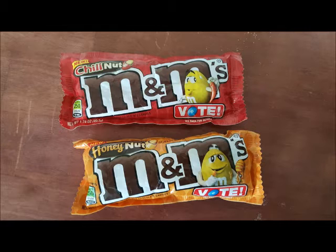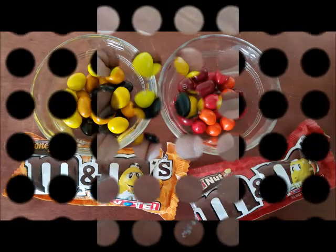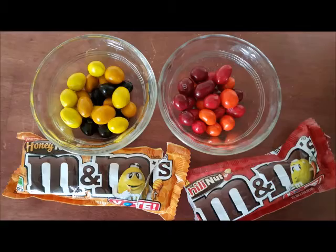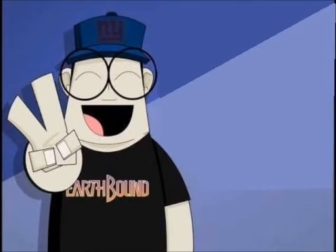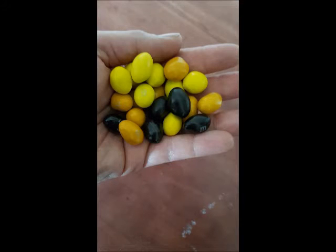Alright, so let's open them up and see what they look like. Alright, first off, I gotta give some bonus points to the color coding. I have to admit, it's a nice touch. The Honey Nut ones are yellow and gold, while the Chili Nuts are orange and red. I mean, you immediately know which one's which simply by sight. I have to admit, that's a lot more effort than I would have thought they put into this bullshit. So pretty colors are nice enough. Hey, it's more than Batman vs. Superman gave us, but taste is what matters the most.